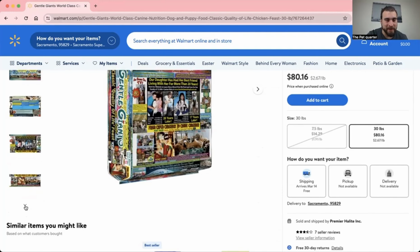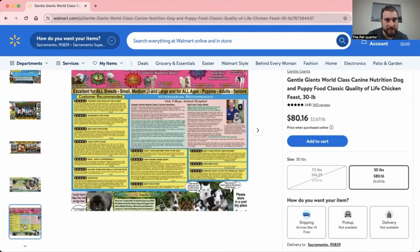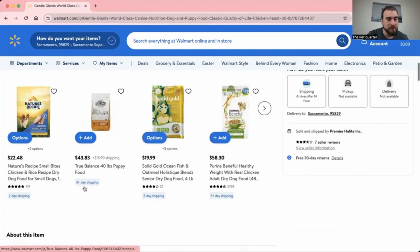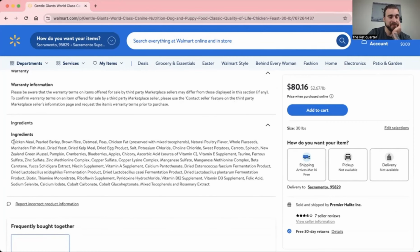Incredible. I love the packaging. It's so wild, really out there. I can't really see the ingredients. Wow. Let me look at the ingredients here. Instructions, feeding information, ingredients.